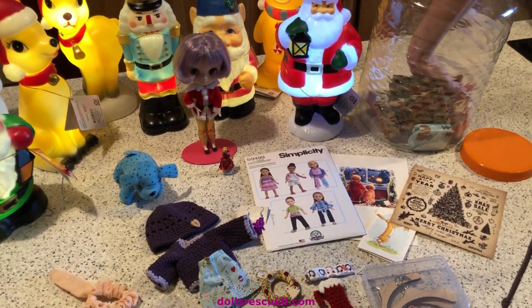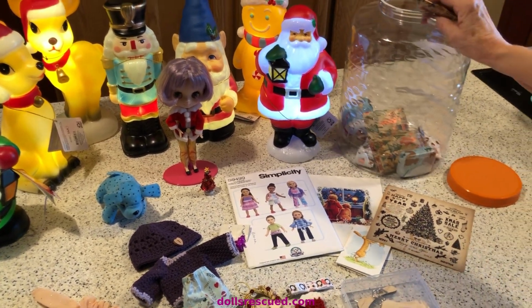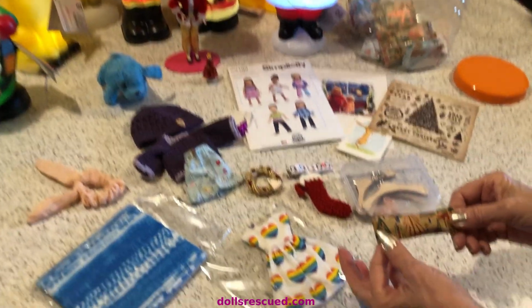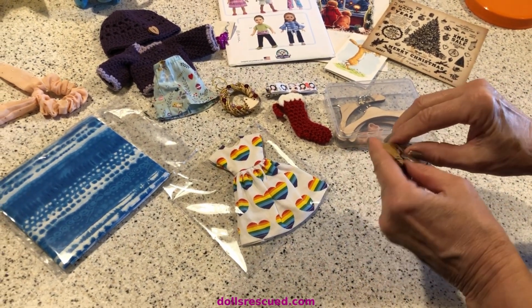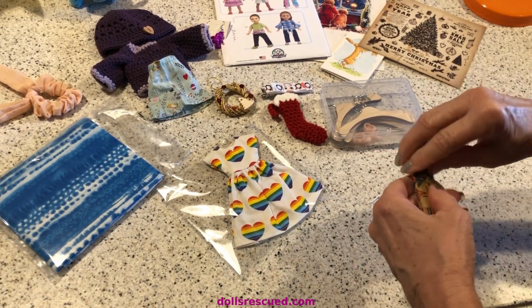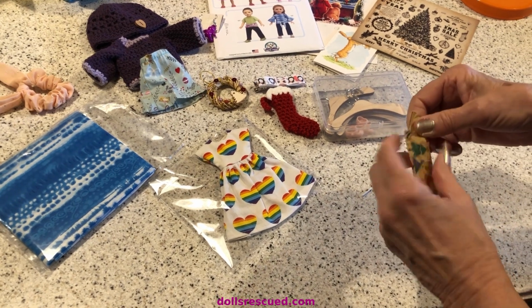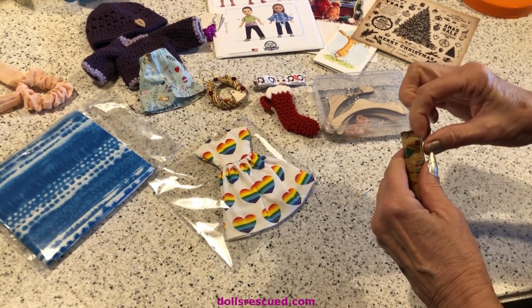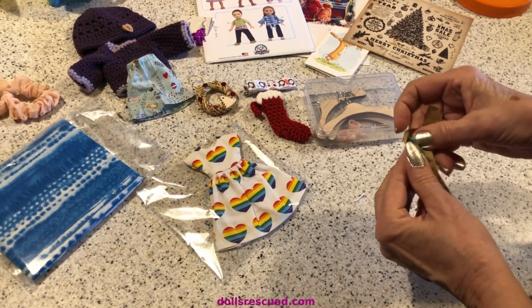Let me dig. Okay, here's one here. This one is from Beth, and I know from the packaging this one I'm going to have to tear, and that's okay. It's a small package. You ever hear good things come in small packages? Oh, I can tell already. I can tell already, good things.